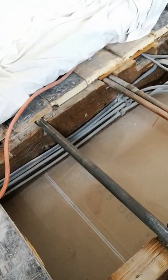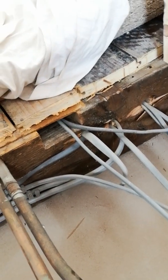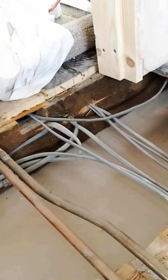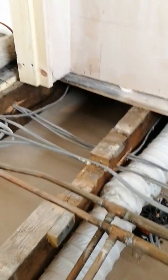And you can see where cables have been run, some of which go through holes in the middle of the joist. That is the correct way of doing it. Putting a notch under the floorboards is not ideal, but sometimes you can't always avoid it, or you're taking advantage of a notch that existed before.